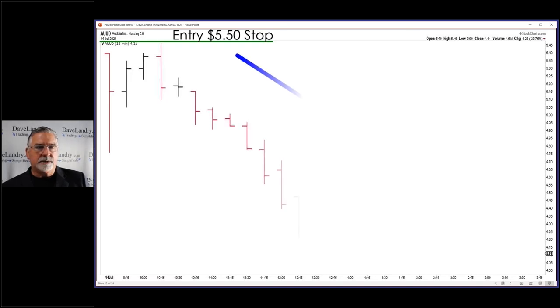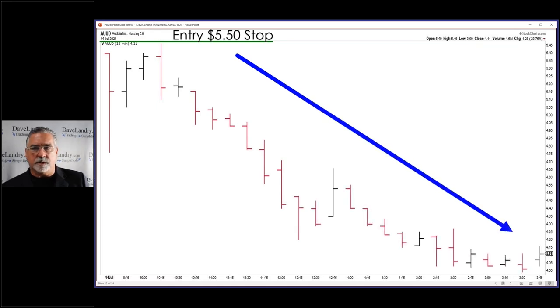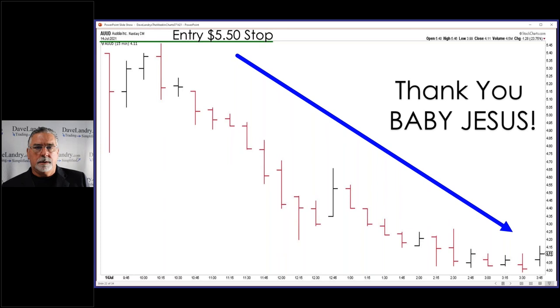And it came dangerously close to triggering, and then it sold off. This thing really imploded. Now you can see why this is probably a little too volatile for position trading. That's a 25% move lower, if the math in my head is correct. So to that I say, thank you, baby Jesus. 8 pound, 12 ounce, baby Jesus.